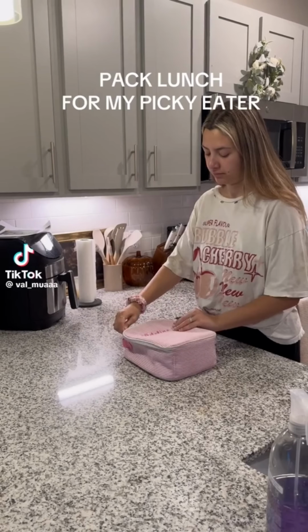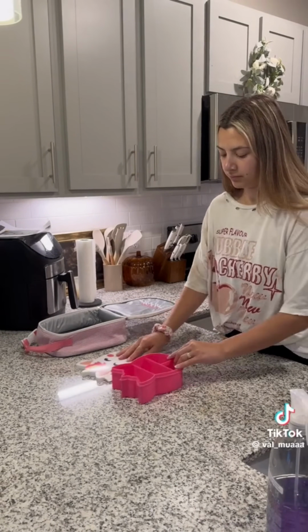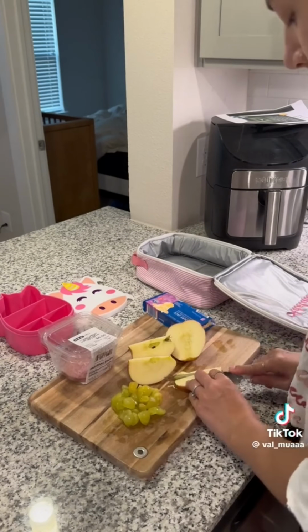Let's pack lunch for my picky eater. In her class, they do have a peanut allergy, so peanut butter and jellies are not really welcome. And that is the one thing my daughter will fully eat. So instead, we're gonna do a little charcuterie snack type situation. I grabbed all of her favorite things.